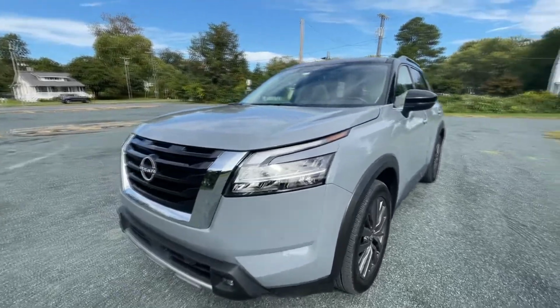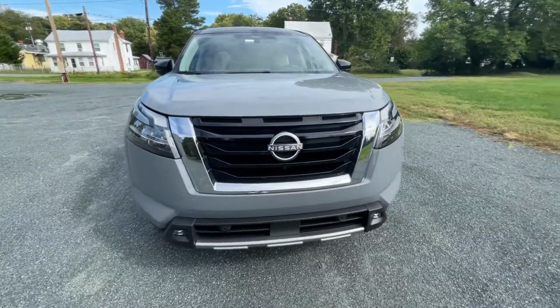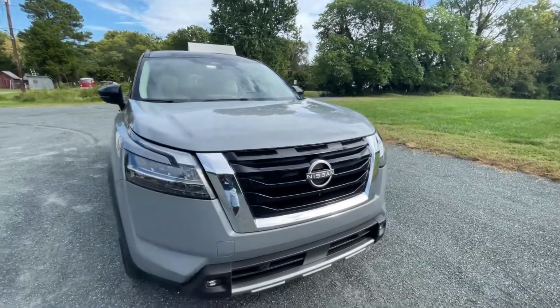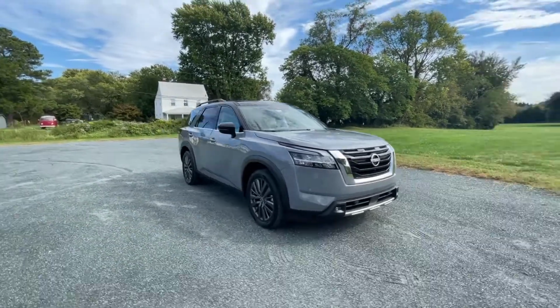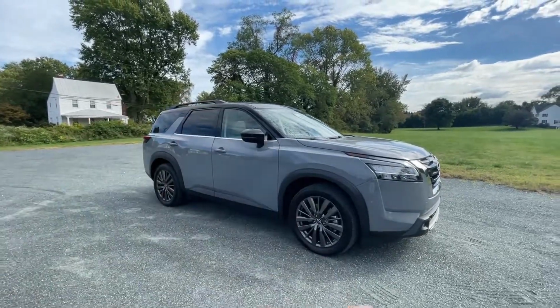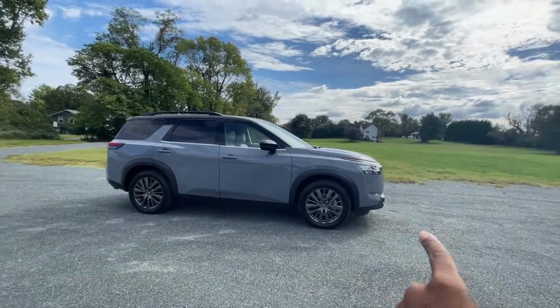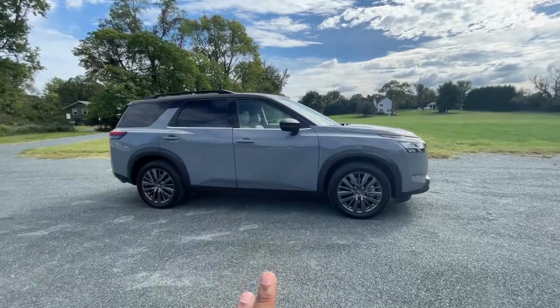I really love the headlights on this vehicle and the V-Motion grille. Also, look at Nissan's new logo. It looks a little bit more upclass. This whole car looks a lot more upclass to me. This has a better all-wheel drive system than the last or current gen Pathfinder, but there is one critical flaw. Well, I guess two of them. The front and rear overhangs, but I'll talk about all that stuff later in the video.